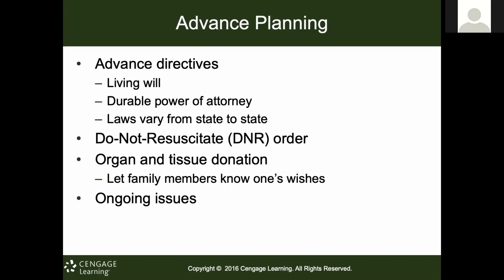Organ tissue donation. End-of-life decisions invariably raise questions about a dying patient's preferences concerning organ and tissue donation. Even if a donor card has been signed, it's important to let family members know one's wishes, as the family may need to sign a consent form in order for a donation to happen. Although organ donation is a difficult topic to bring up near the time of death, potential donors have been assured their gift will enhance or save the lives of others.